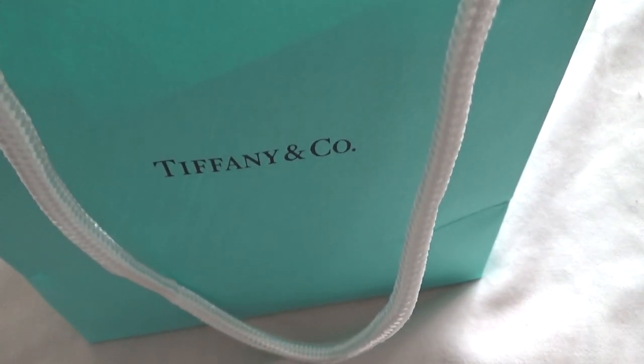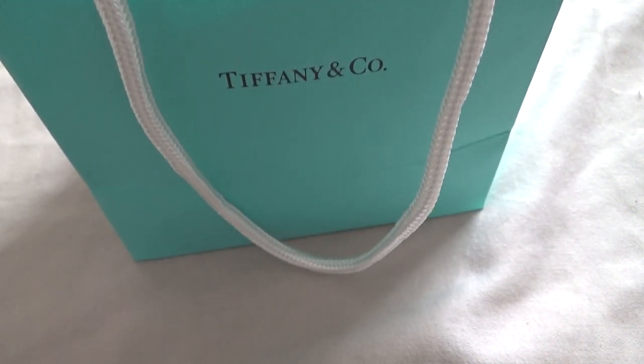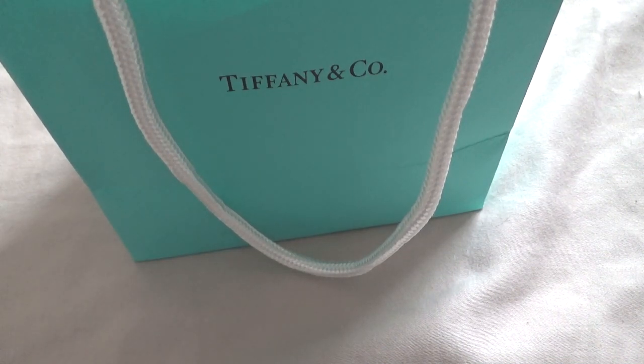I'm not gonna call it an unboxing, but more of a what I got for my birthday. It's a very small haul. I debated on doing it because, compared to my Pandora hauls, where we're talking about 8 items plus, this one is just 2 items and they're kind of repeats. And I'll also show you guys what I got for my dating anniversary, not my wedding.